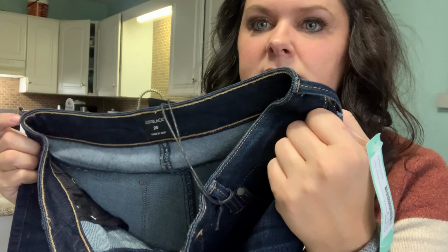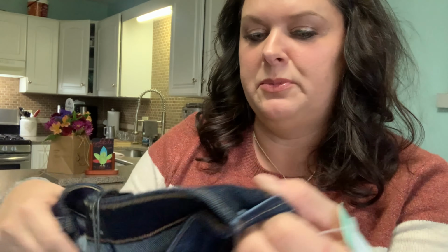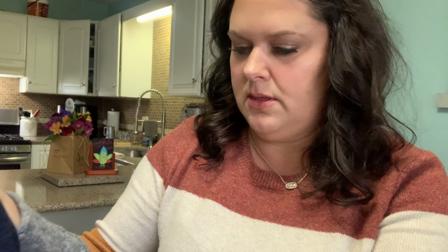All right, I actually forgot to go over the Just Black. So I do love these. However, I did just buy a pair from Sam Edelman and another dark pair from Can. So I probably don't need these ones, although they are always super comfy. If you get Just Black or have ever had Just Black, I would definitely recommend them. These are in a size 6, color indigo. And then they're just the frayed hem skinny jean. But these are amazing, but I will not be keeping them, unfortunately.